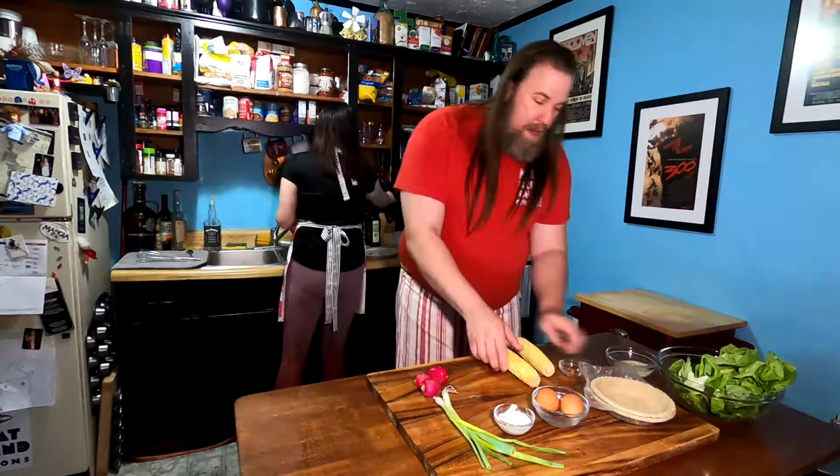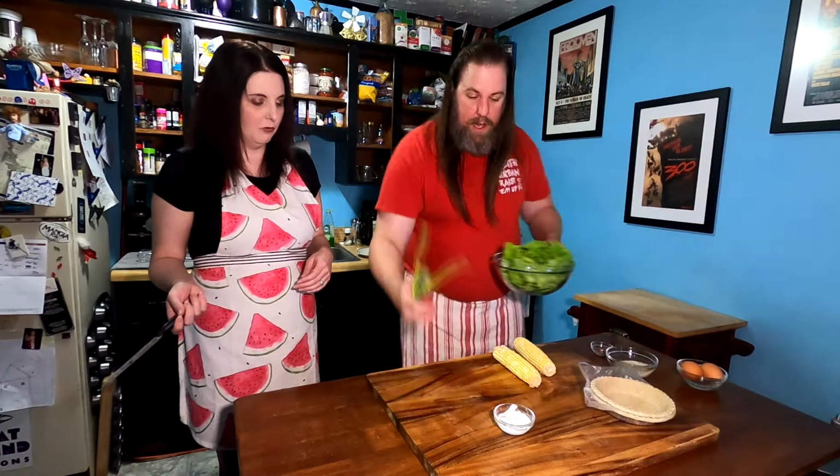All right, now we're going to set these off to the side. Let me wash the lettuce and the onions and these guys. Awesome. Shall I get started on the corn?